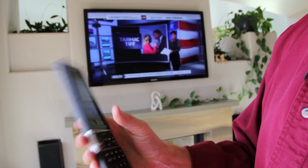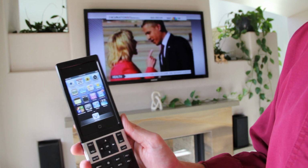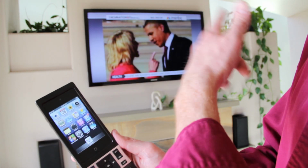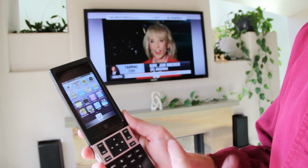So you can use this as a camera. You can do FaceTime or video chat, or just take photos of your kids that are being funny. Take video of your kids that are being funny. You could watch YouTube videos from here while watching something else up on the TV. I mean, the possibilities are literally unlimited.